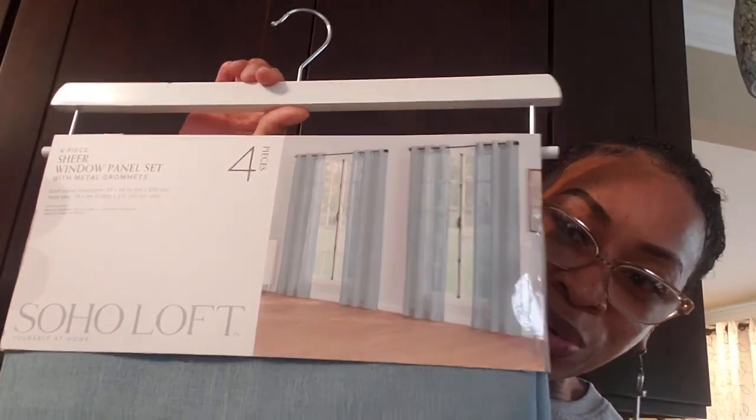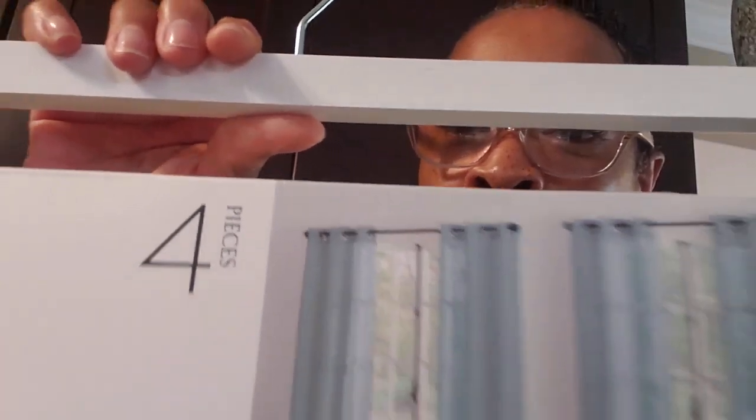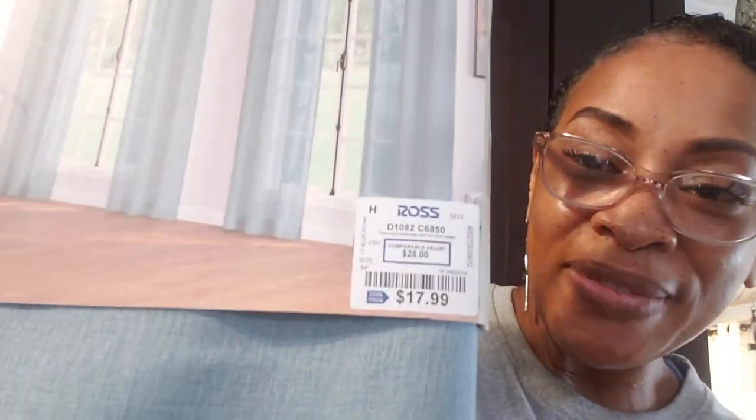Shortly after taking those curtains down, that's when I saw these light pendants on sale and I went on and got the light pendants, right? So this is why I say, guys, listen to your mind. I was out today doing my runs, and I went to Ross. Look at these curtains, guys. Look how pretty these curtains are. You get 4 of these teal green curtains for $17.99.